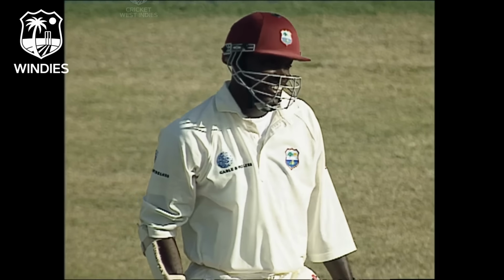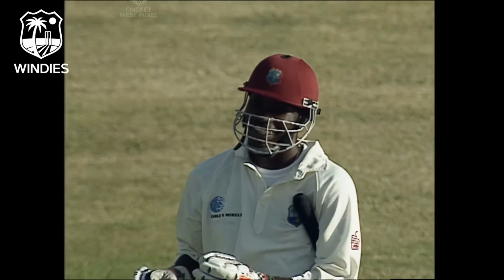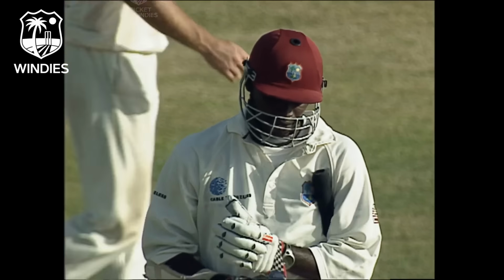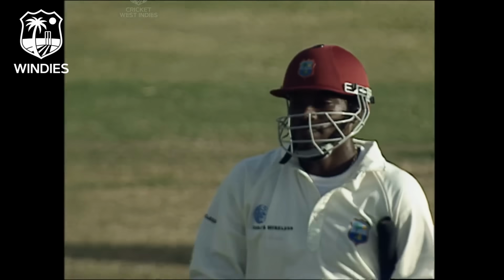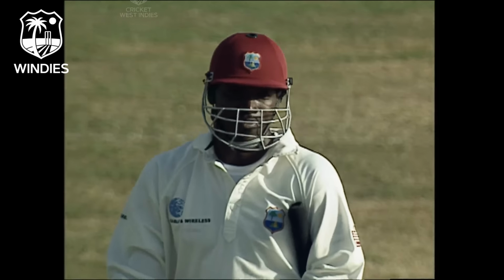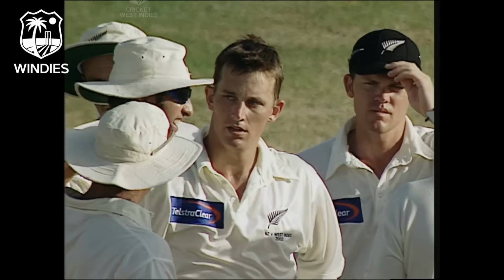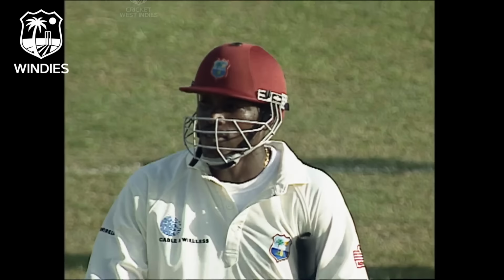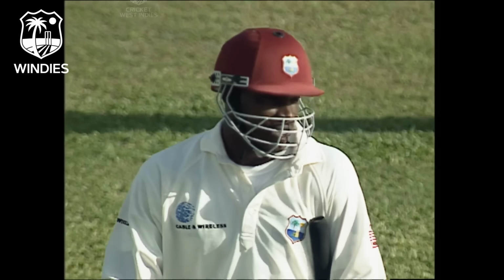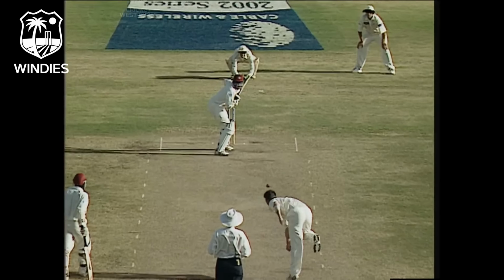And given finally. Gayle stands there, fine delivery from Bond. A belated decision by umpire Venkatraghavan, and a magnificent innings of 204 by Chris Gayle is ended. Comes off shaking his head. Fine delivery by Shane Bond. Our umpire Venkatraghavan just having a little time to consider and then raising the finger in that characteristic fashion of his. 385 for 5. Here it is.